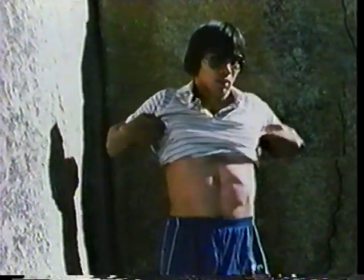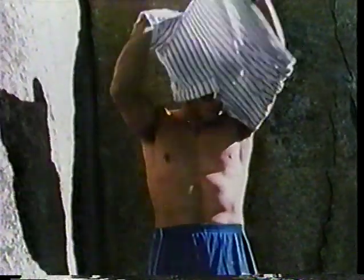I think I'm gonna leave my stuff here. The water got too hot yesterday. Yeah.